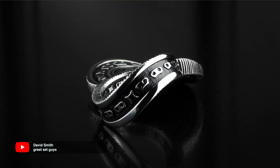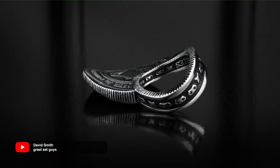I think this is my favorite one here, the morph. And this is the side angle with the ring. But we'll give you a better shot here, you can kind of see it there fused together. That's pretty rad, man.